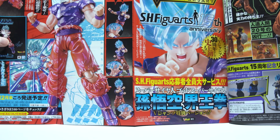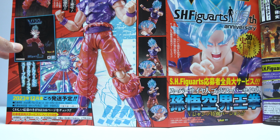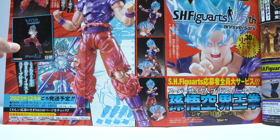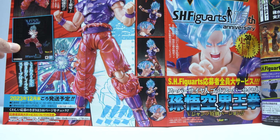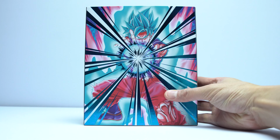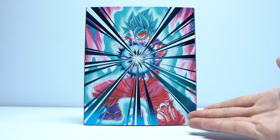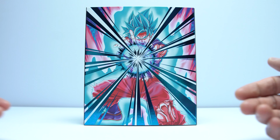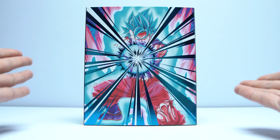All readers needed to do was to buy one of these magazines, jump online to the V Jump website, enter the purchase code found in the magazine, fork out 6,000 yen and wait for half a year. Come January 2024, original release date was December 2023, but I guess it got delayed, and here we have it. The most beautiful S.H.Figuarts packaging I have ever seen.